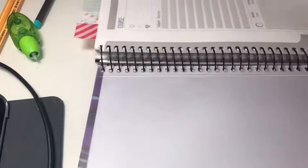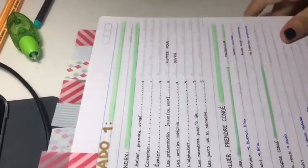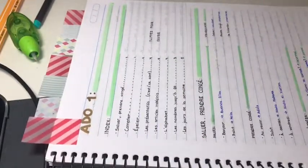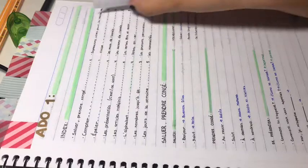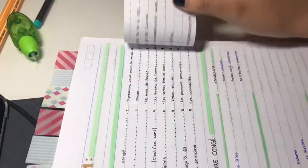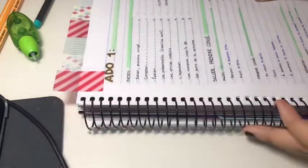I color code the levels so they don't get mixed up. I copy straight from the book what I see and take little notes on the side. If I don't understand a word or want to remember it, I write down in a different color what it means in Spanish, because it's the language that I can comprehend the most. I would write them down in English, but there's not an English equivalent for most of the words, and the closest language is Spanish, actually.